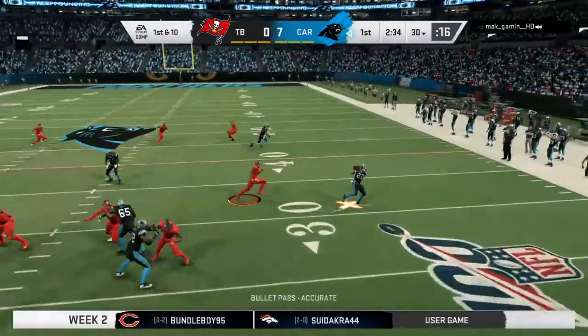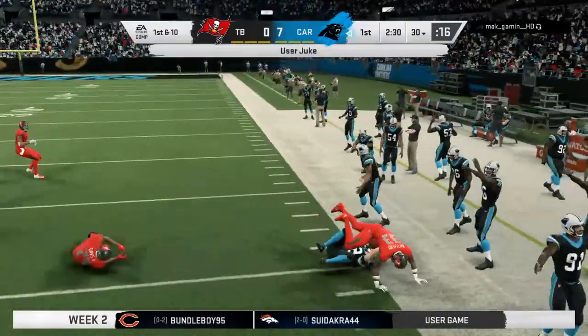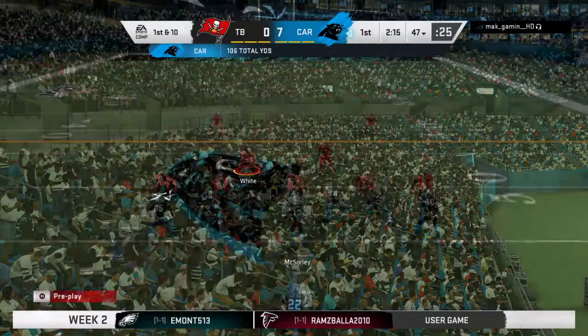Now this time he'll look to throw. That's to McCaffrey, complete. And he slips up past the 45 before being tackled. Give him 18. It's a Carolina first down.